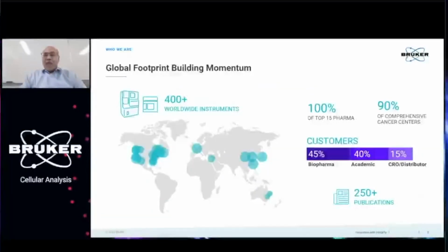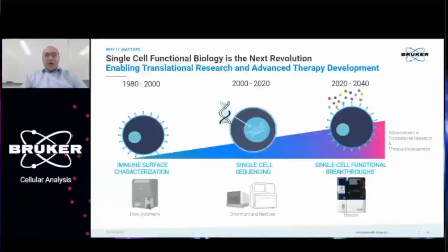Both the Beacon platform and IsoSpark are widely used in the scientific community. More than 400 instruments have been installed worldwide in biopharma companies, academic institutes, and CROs. Researchers have validated both platforms with over 250 peer-reviewed publications. And nothing is better than peer-reviewed publication to showcase that a platform just works. For the rest of my talk, I will focus only on the Beacon platform.